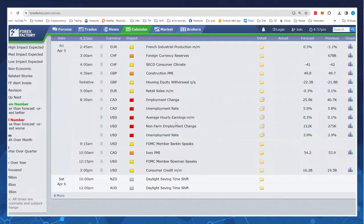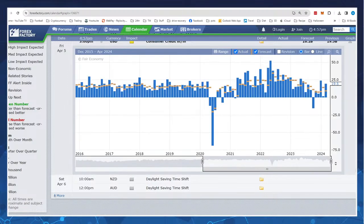Now, you have average hourly earnings, which is another important one. They're expecting earnings to increase, which is great. And we all want to be making some more money, but that's your big stuff happening for tomorrow. And then one that most people aren't going to pay attention to too much is this one down here at the bottom, consumer credit. We have witnessed this surge in consumer credit.